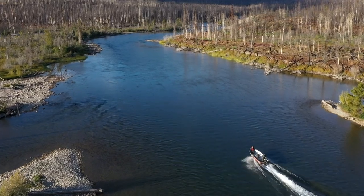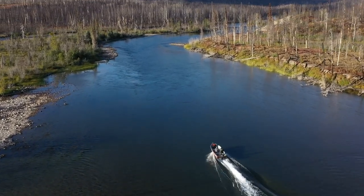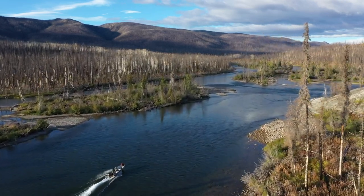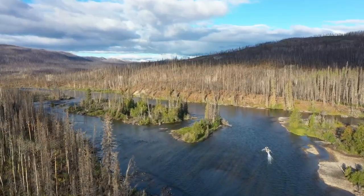We really didn't know what we were getting into. There's hardly any information about this place at all. It's really off the grid. Long boat ride in, or 45 minute flight from Burns Lake. So it really isn't an area that has been explored too much or fished.